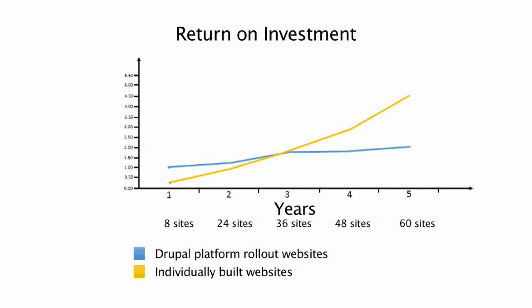An assumption is made that a site rolled out individually would cost 4 times more than one built using the application. By year 3, the costs of developing the Drupal solution versus the costs of developing and maintaining separate sites will be equal. What's more interesting is that by year 5, the price of developing separate sites using the traditional method will be more than double the price of the Drupal solution, and the university will still have about 250 websites it needs to roll out.